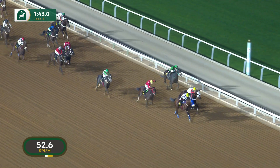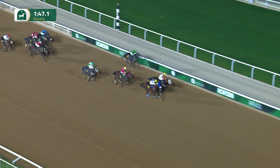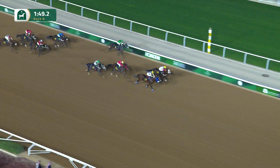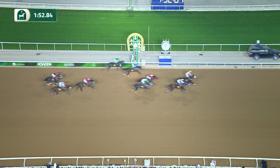Scotland Yard trying to back up in this race and punch his ticket to the Saudi Cup, but he doesn't seem to fancy it. Power in Numbers over on the far side is beginning to get up. Power in Numbers, Scotland Yard, Power in Numbers.